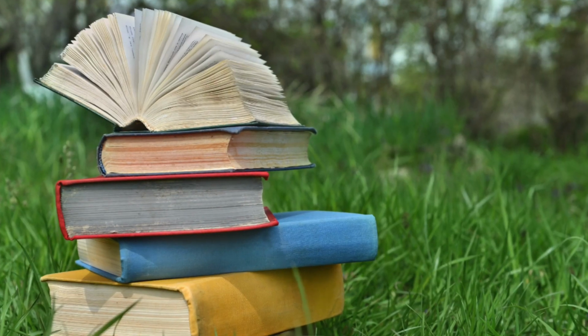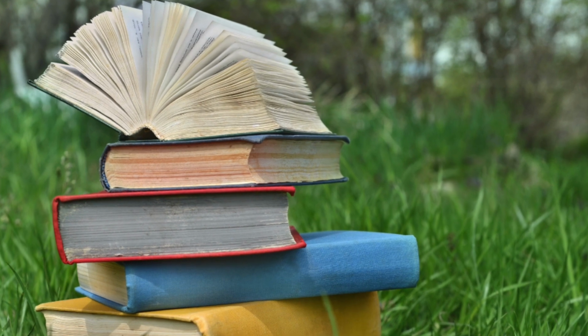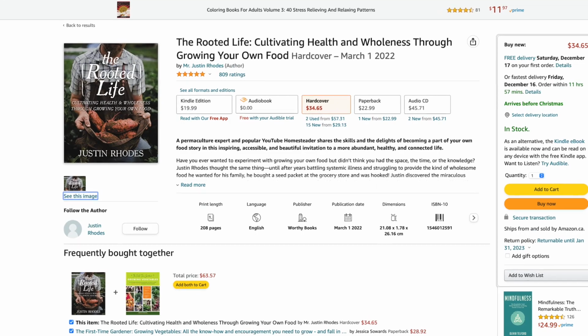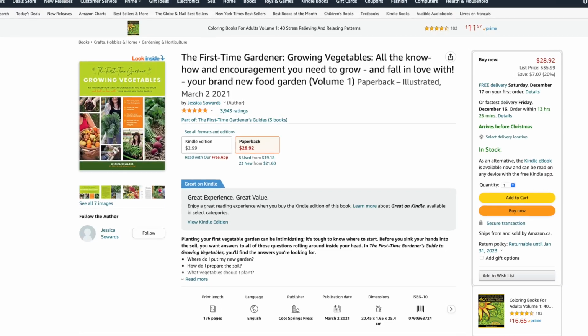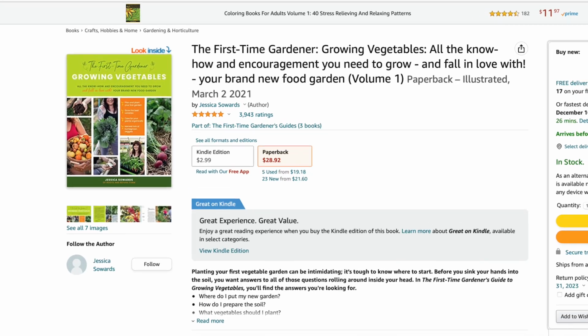Number 4 is always books. Books are amazing to pass the time in the winter when we're all missing our gardens. It's awesome to be learning new things and enjoying all of the awesome information that gardening books have.